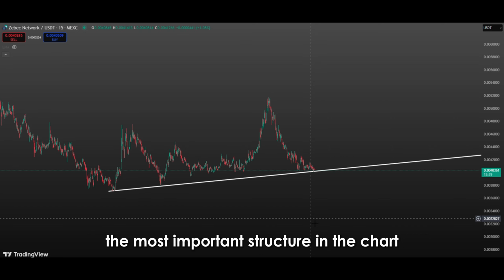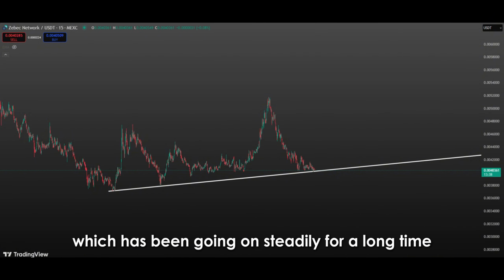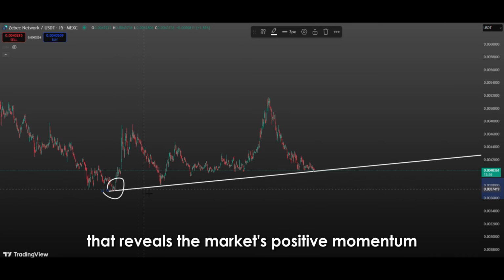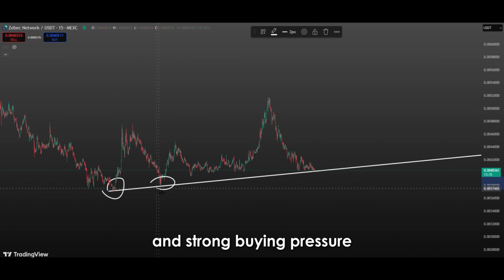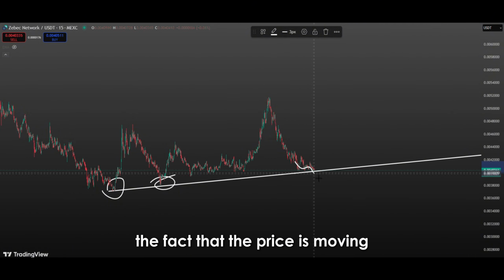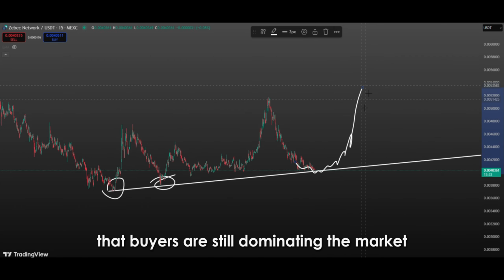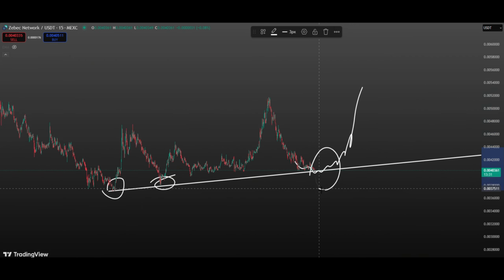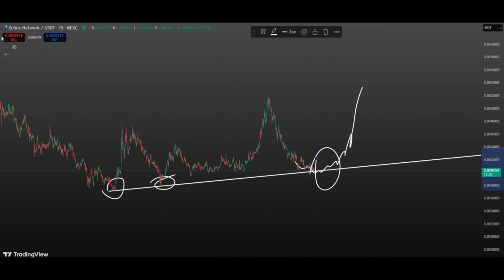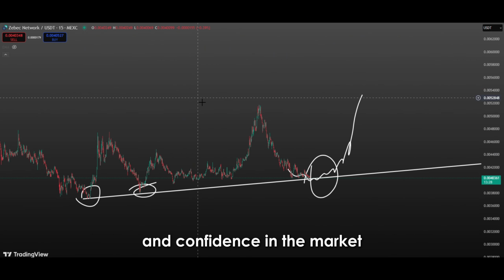The most important structure in the chart is the formation of an uptrend, which has been going on steadily for a long time. This uptrend is a very valuable structure that reveals the market's positive momentum and strong buying pressure. From a general technical analysis perspective, the fact that the price is moving in the direction of this trend is one of the most tangible indicators that buyers are still dominating the market, confidence is still high, and bullish expectations are still alive. For investors, such structures are considered a symbol of stability and confidence in the market.